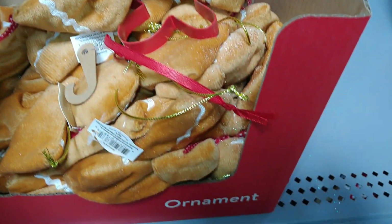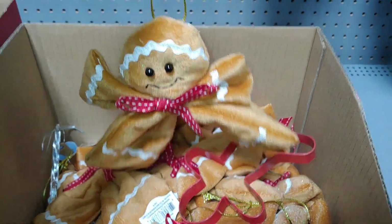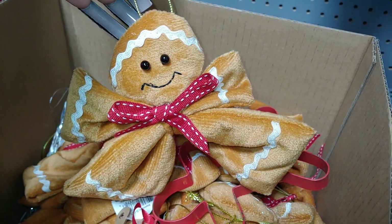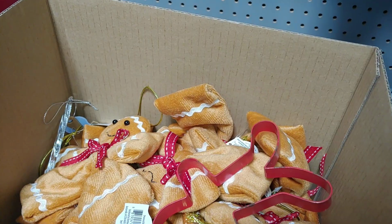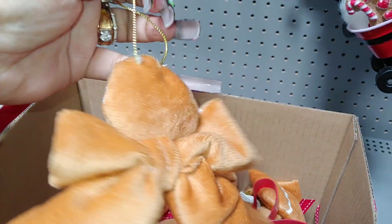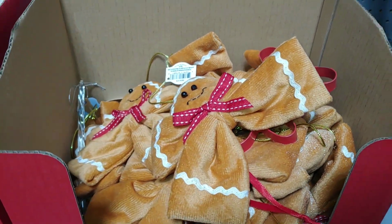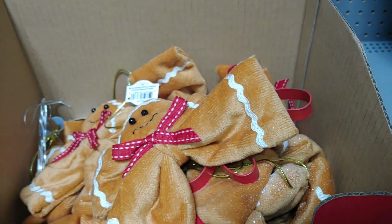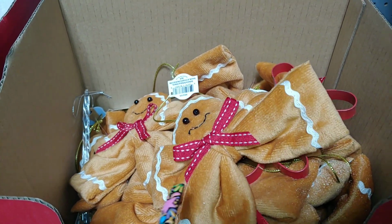It says they're ornaments, but of course, you know me, what do I usually do? Purse charm. That'll look so cute on my purse. Look at that. He's so cute. See, he wants to come home. So adorable. So that's what they look like. That is adorable. So these are, I believe, yes, $2.14 for these as well.